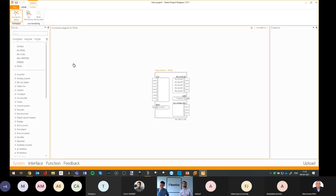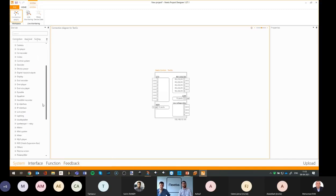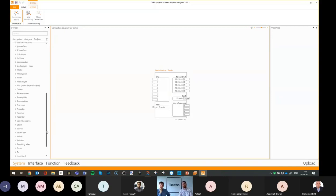So here on our starting image on my Tango, you can see all of the connections within this view. You have the IOs, the 8 IOs, you've got RS-232s, you've got LAN, and you've got the low voltage relays. This view is called System. As you can see down here, we've got 4 tabs: System, Interface, Function, and Feedback. Over here on the left-hand side is all of the devices that we are able to control and which are in our list. You will find 5,145 devices right now, and that list is ever growing.